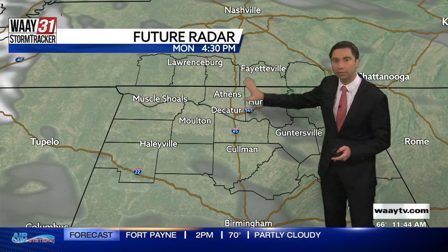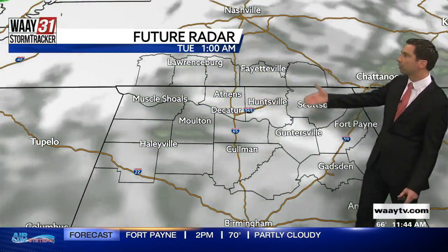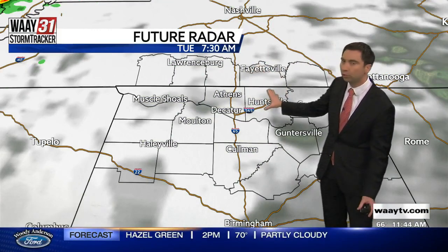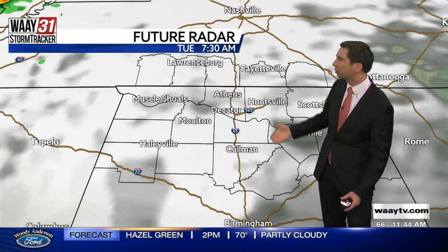That could change, just something we'll have to watch the next 24 to 36 hours. Future radar, this is 4 o'clock this afternoon, just those passing clouds. We'll see some thicker clouds through the overnight hours, but all the way through the morning commute tomorrow, we are dry. No issues at the bus stop for the kids that are in session this week.